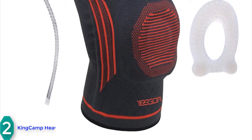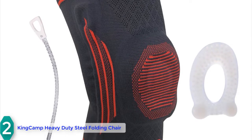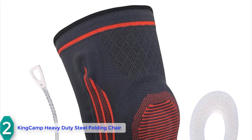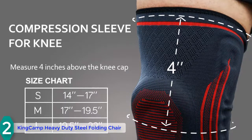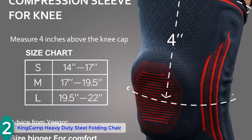At number 2, we have the YEEGOR Knee Brace Compression Sleeve. This is one of the best knee braces not only for running but also for ball games, weightlifting, gym, yoga, pilates, CrossFit and walking. Moreover, the knee brace effectively cures sports injuries. This knee brace promotes really quick muscle and joint recovery.